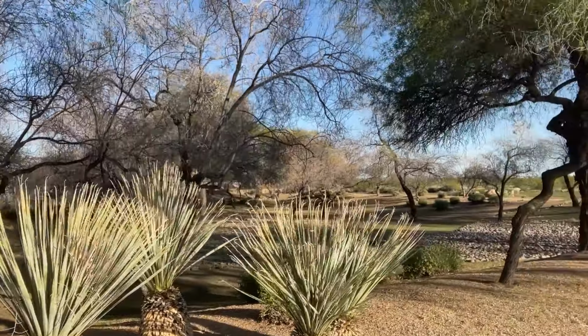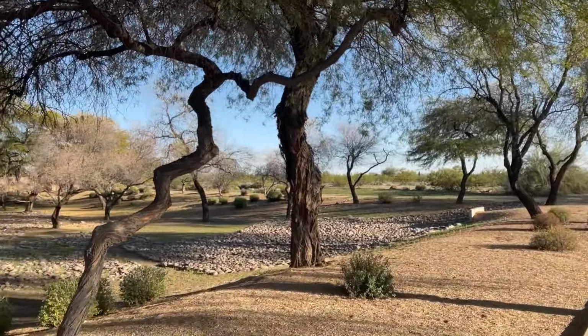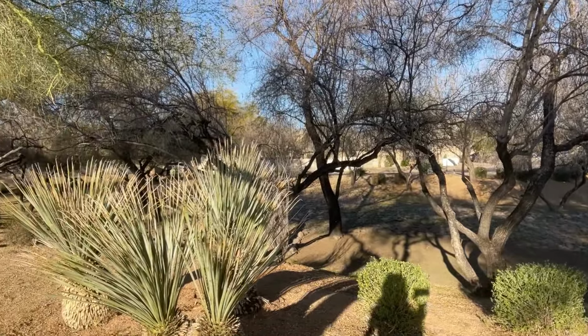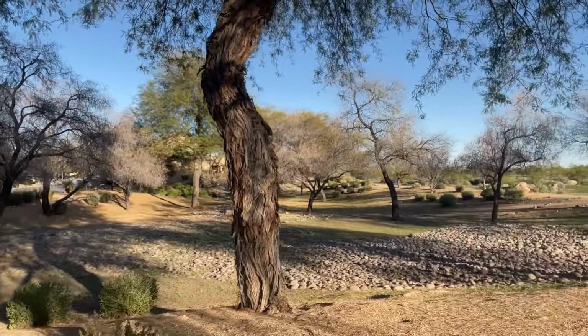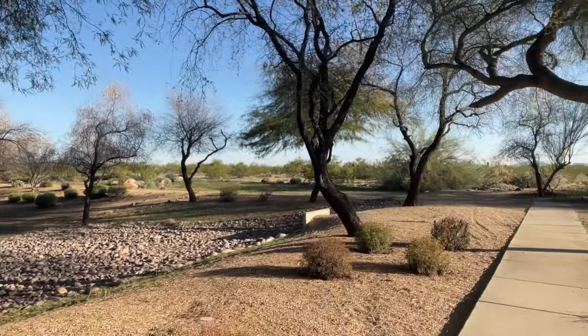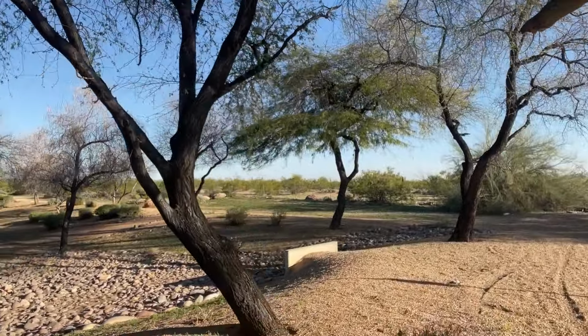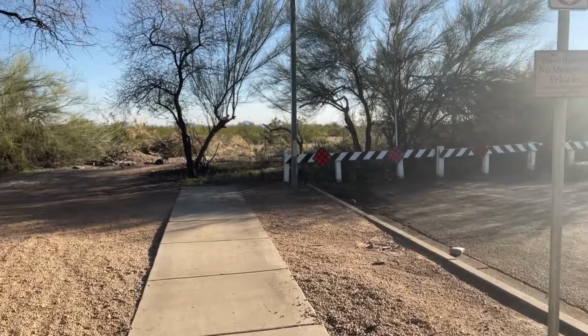So again, behind me here, you can get a feel for what your common areas will look like in this community. So if you like the feel of the desert, this is kind of what you'll expect in this community. And I've walked myself to the end of the street here so you can see. Somebody that's not familiar with an area might think that this is a preserve beyond the community. But again, this is state land, so make sure you have a real estate agent that really knows the areas that you are looking to purchase.